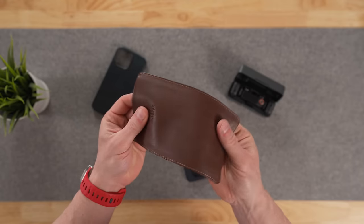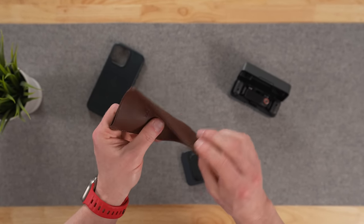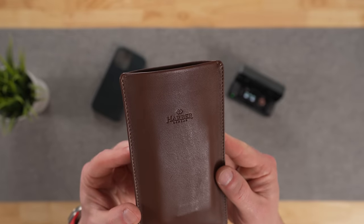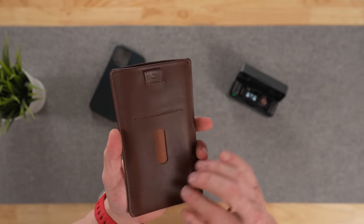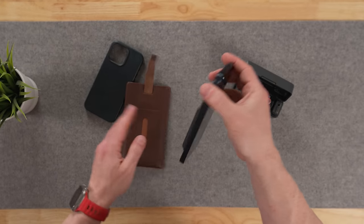If you're one of those people, I can highly recommend this sleeve by Harbor London. I have featured this brand numerous times on the channel because I do like leather and they make some of the nicest leather accessories for Apple devices that I know of. This thing is no exception. Super simple, elegant design with this little pull tab. And the best part is that it's spacious enough to include something like the plot note as well.